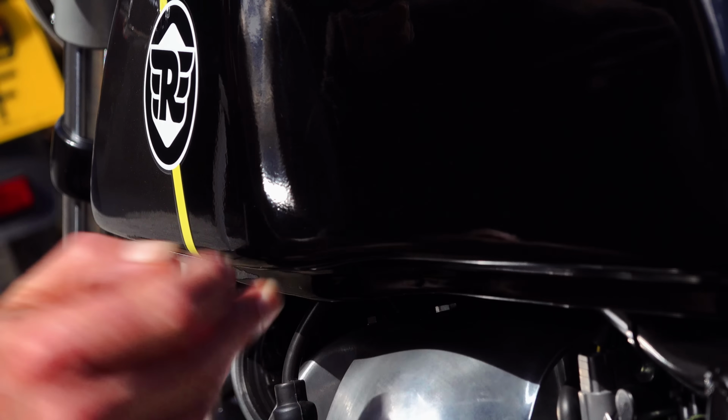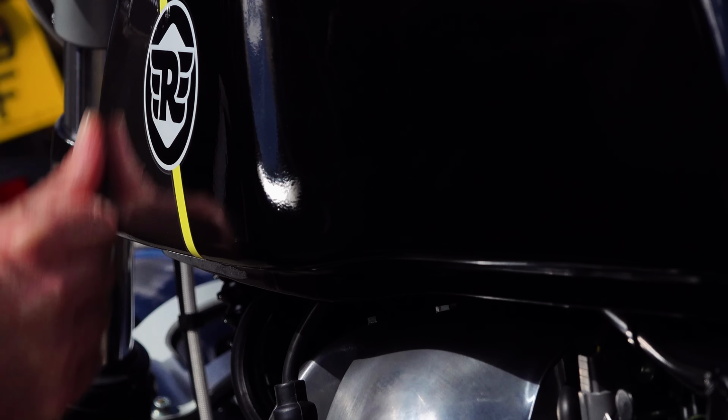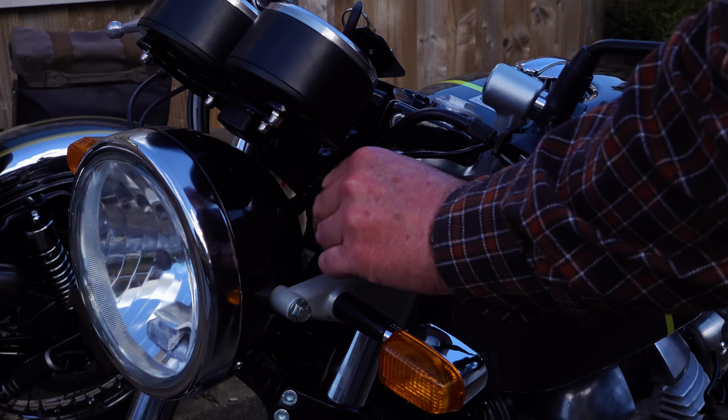Now, the other things to check are things like the routing of cables and wires. These bikes come sort of partially flat packed, if you like. They come in a crate and they have to be partially assembled at the dealership.